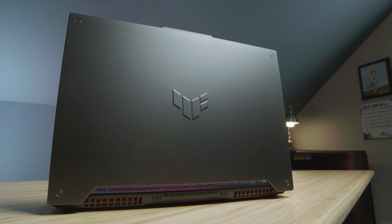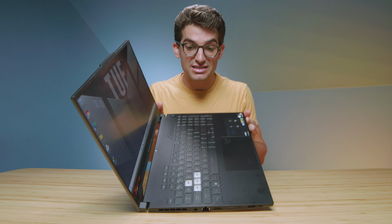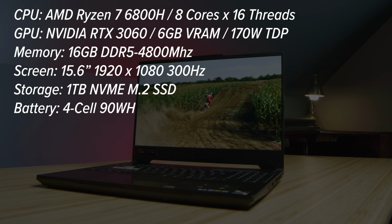Now keep in mind, I do like this laptop for a number of reasons. It has an aluminum top cover. It has a really nice full-size keyboard deck with a small numpad on the right side. I like the keys. They have a nice soft touch feel. It has an RGB keyboard. It has a nice large trackpad. So for the creative professionals that this channel is built for, it has what you need to not only be an on-the-go creator, but also enjoy your gaming from time to time.